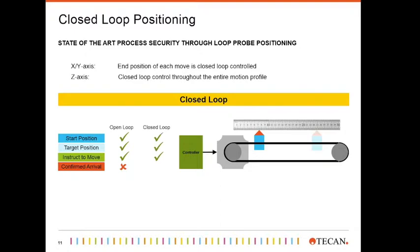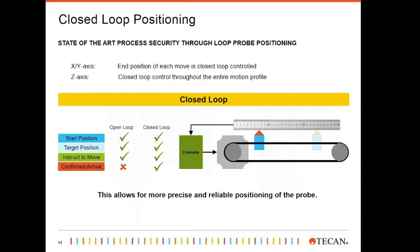Now, using a closed loop method, we have a linear encoder on the axis. We again have start position, target position, and the instruction to move. But this time we get a feedback from the linear encoder that tells us that the robot actually reached the position. This allows for more precise and reliable positioning of the probe, and it's definitely a very useful process security feature.